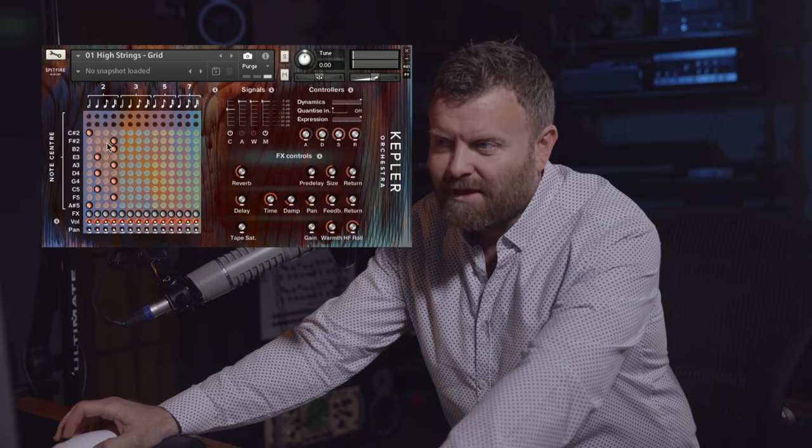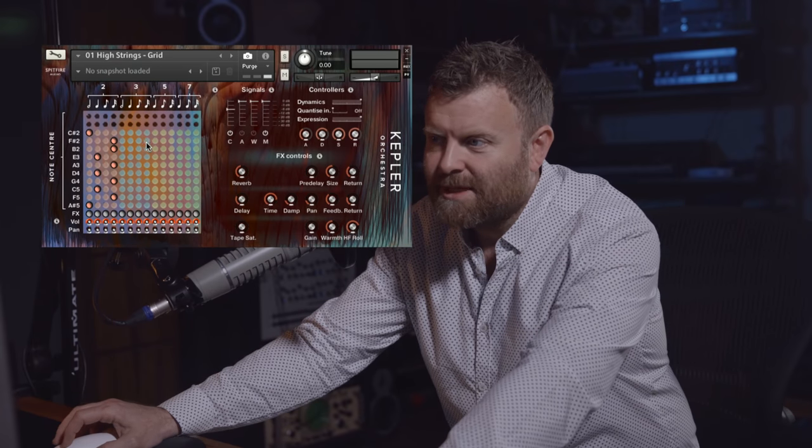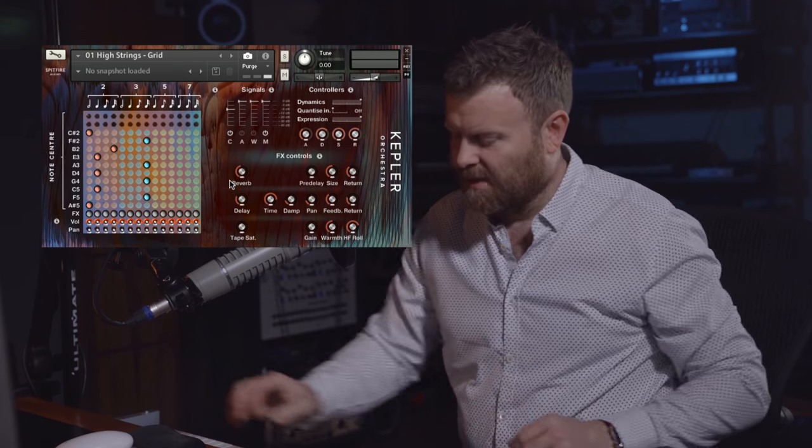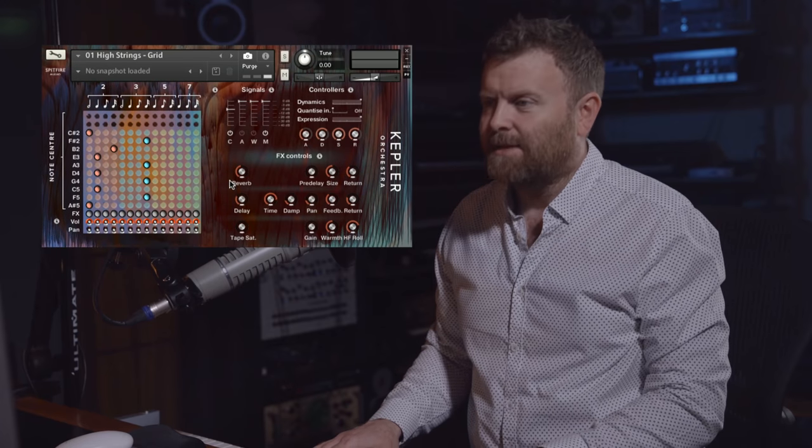So that's one way of doing it. We could also add in some interesting little bits of triplet feel here and there. And let's try the same kind of thing again.